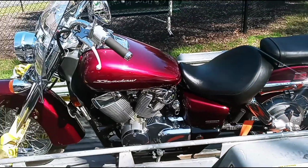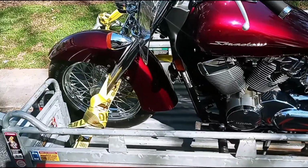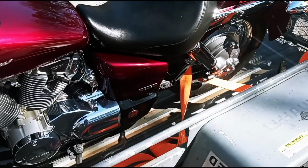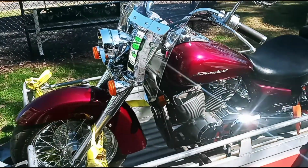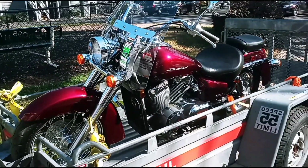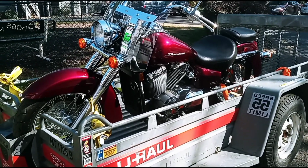Alright, so as y'all can see, we done made it home safe with the old Shadow. First time doing my little tie down straps. That thing ain't went nowhere, so did something right. So y'all just stay tuned, man. Getting ready to unload this thing so we can get a better look at it.